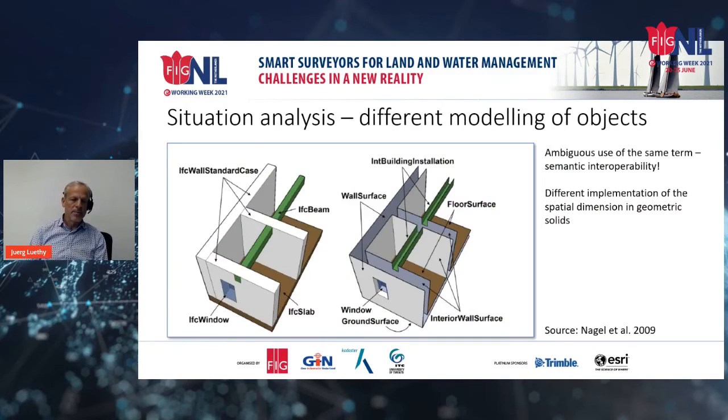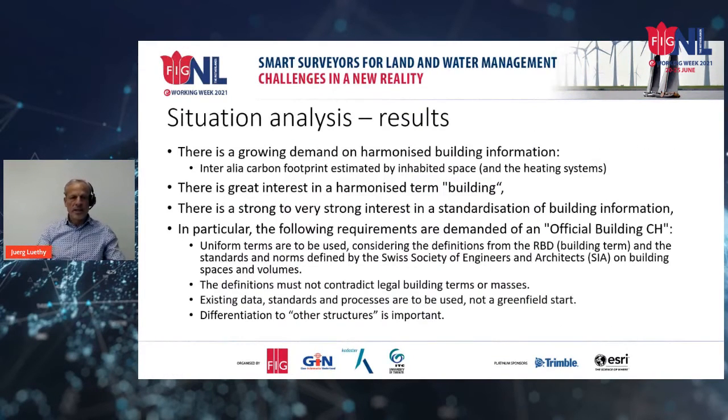This is a quite simple example, which was already produced more than 10 years ago. It's still valid. We still have these issues between the different data models. Just by having a different look at reality, we have a different implementation, not only by using the same term differently, which gives us problems in semantic interoperability, but also the spatial dimensions in the geometric solid differ, which makes it very difficult to exchange the data between the different sources or models. So this is the data model side.